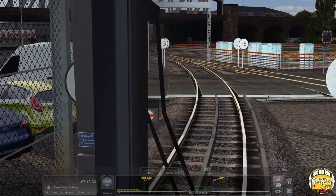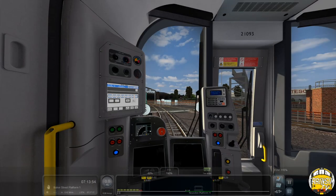I'm just about to see the signal there, just behind that pillar. We'll get the stencil indicator first, and then the disc will clear. There we go, so stencil indicator, followed by the disc signal, ground signal if you call it. There we go.